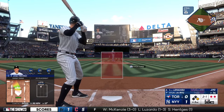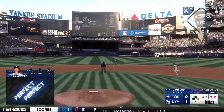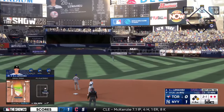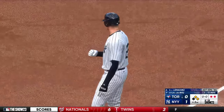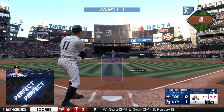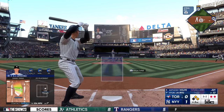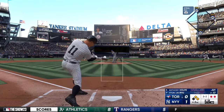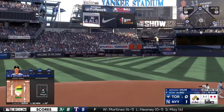And up next for New York, DJ LeMahieu. Back up the middle and a base hit. Throw in holds the lead runner at second. Two on now with two away. All over that one right there. You often hear the phrase short to it, long through it, and that's a great example of it right there. Got the barrel in the hitting zone early, squared it up with the well-timed swing, and came away. Oh, now this ball gets down.